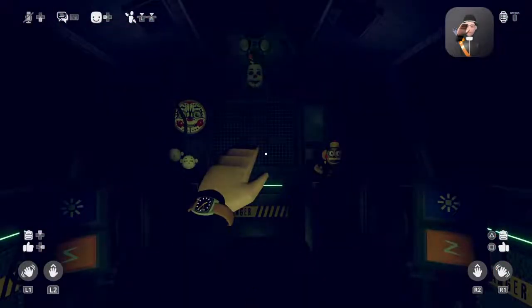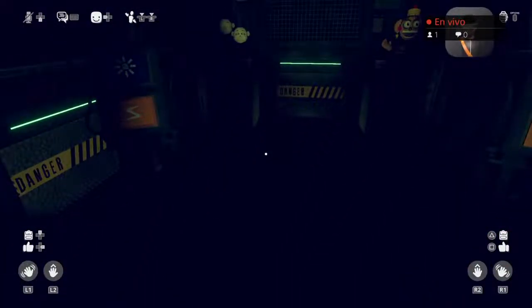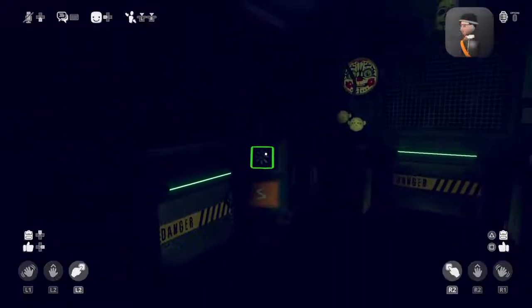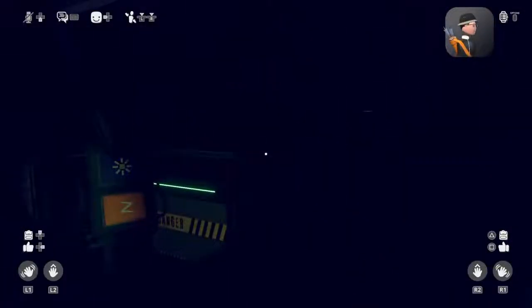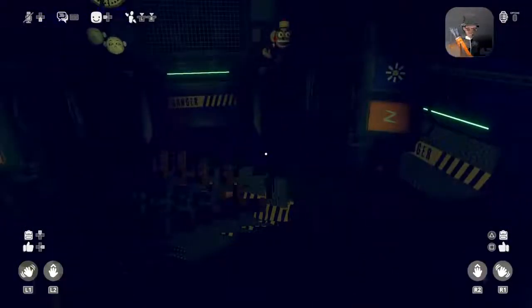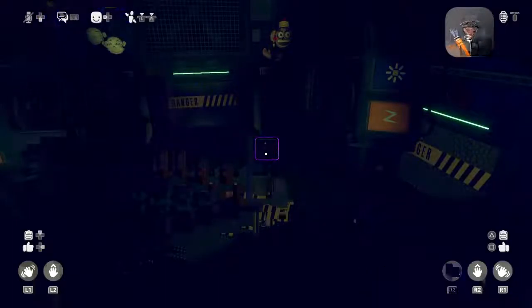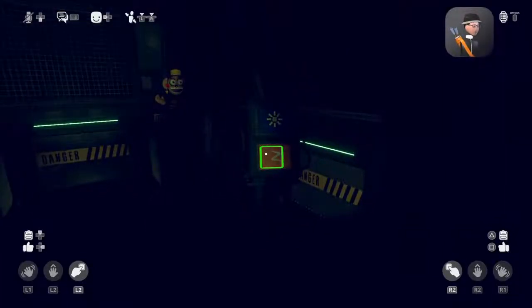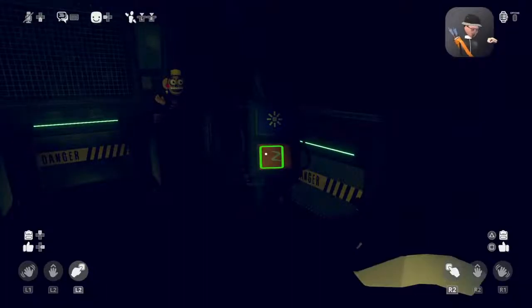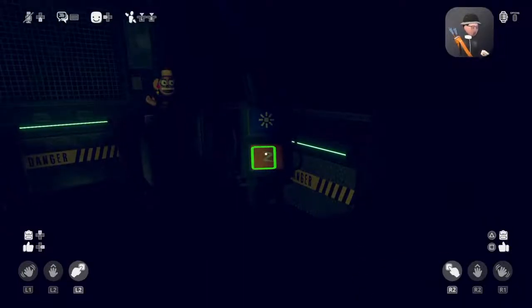Let's check on Ballora first and make sure she's on her stage. Great. It looks like everything is... Let's check on Funtime. She's on her stage before entering. Great. It looks like everything is as it should be in Funtime Auditorium. There is no need to check on Baby tonight. Please refrain from entering on Auditorium.